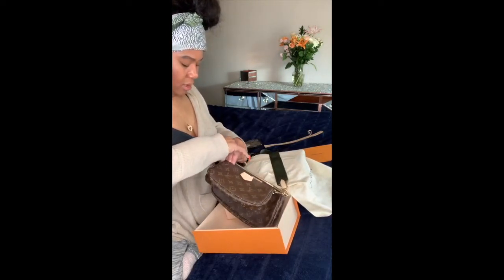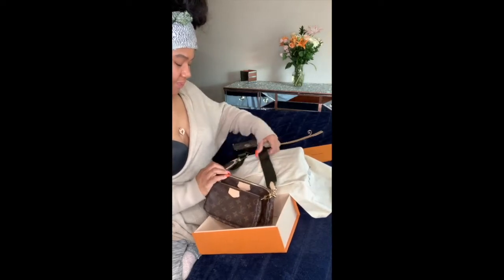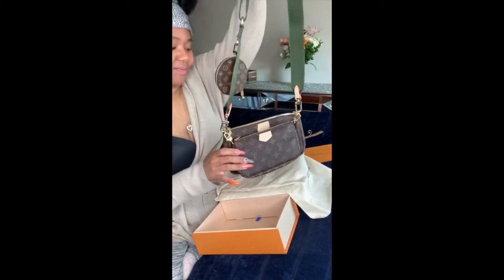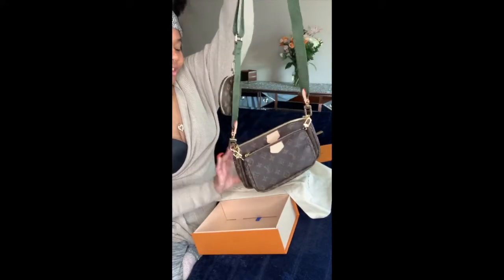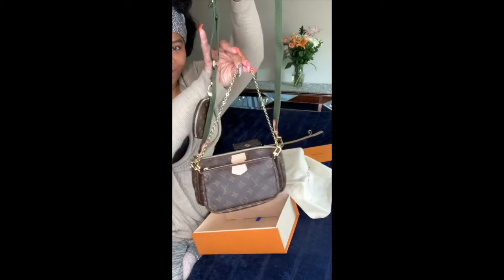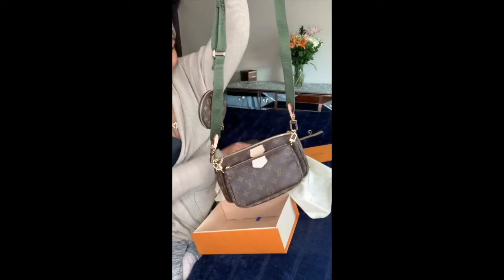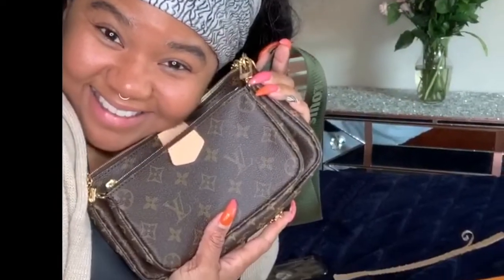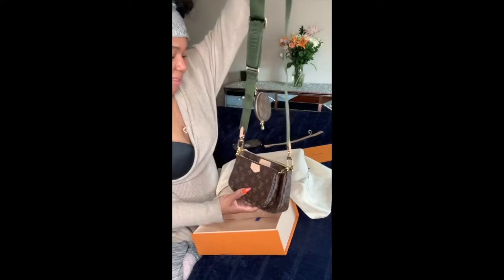This goes on here. So you can wear all three. You can just wear two. You can just take one. You can leave both of the chains on. You can take one of the chains off. Doesn't matter either way. It is still cute. It is still my bag. Okay, I'm going to stop tripping.